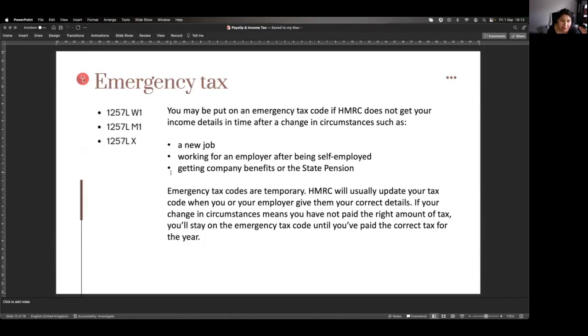Emergency tax codes are always temporary. However, they can take a long time to fix if you're not proactive. They will at least be fixed by the end of the tax year because that's when HMRC does their review. But you can get in touch with them sooner than that if you need to.